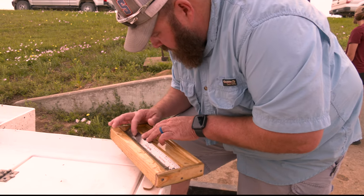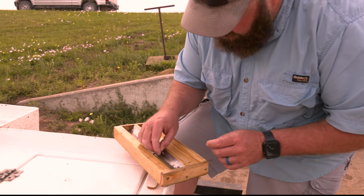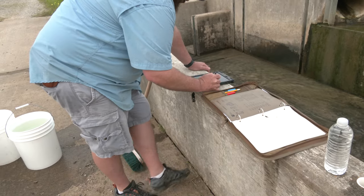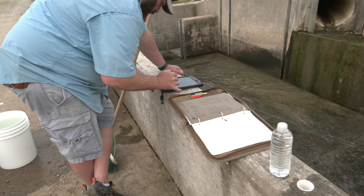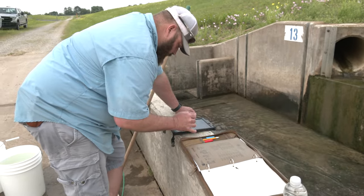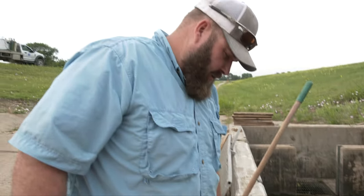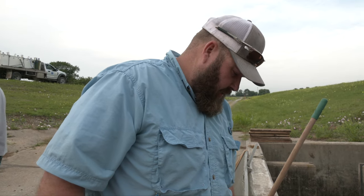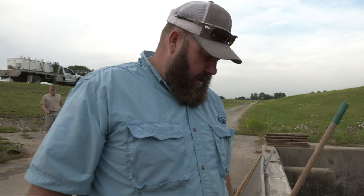We want to put in roughly 80,000 per acre in our grow out ponds. So if we can get a good estimate on how many there is per pound, then we just know how many pounds we need to put into each pond. So those are averaging a half an inch, which our chart shows that there's 8,000 per pound, so we need 10 pounds to get 80,000.